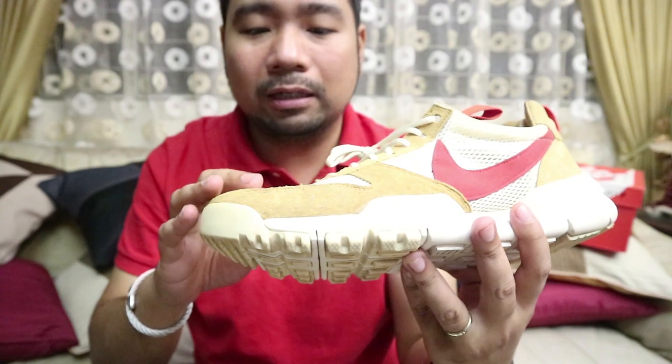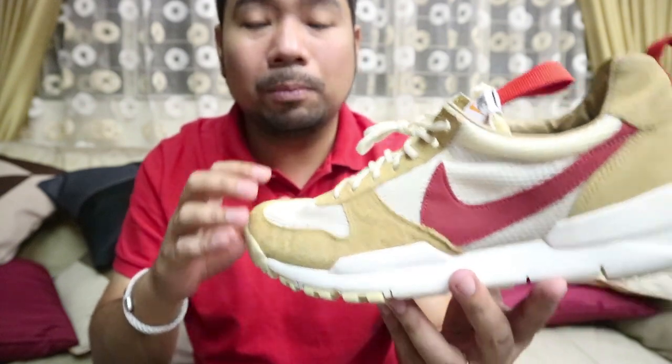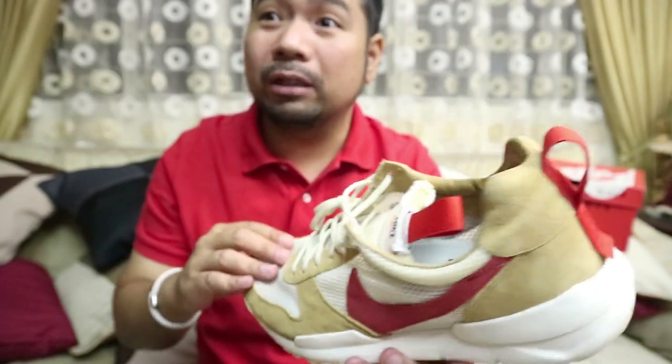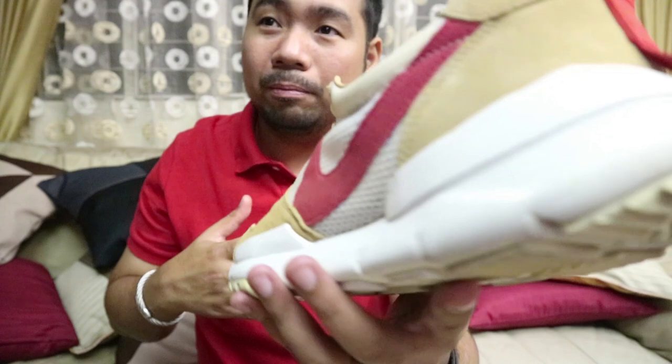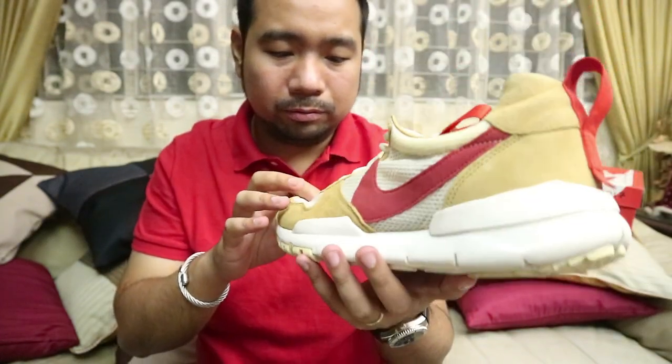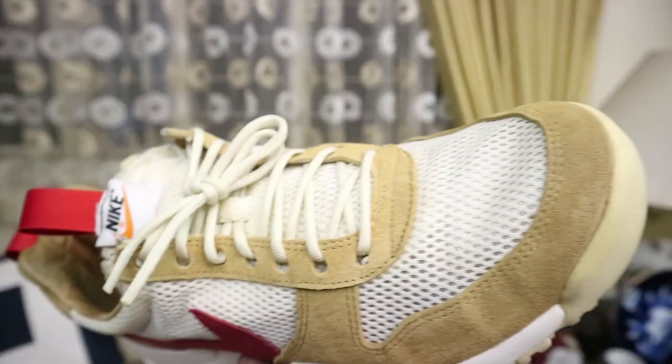Pero one thing na napansin ko dito is sobrang light ng mesh niya. Like, sobrang breathable niya na... para siyang madaling mapunit, no? Hindi, kasi parang improved yung una daw, napupunit. Kaya in-improve niya ng ibang material.